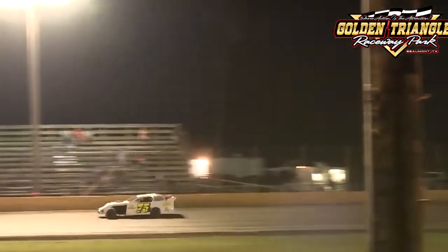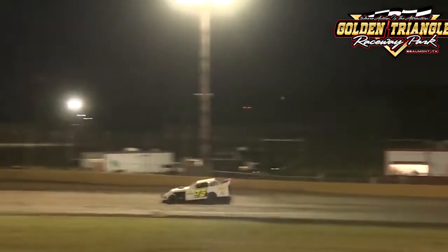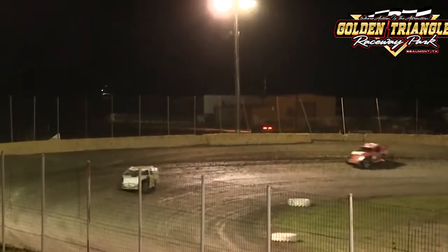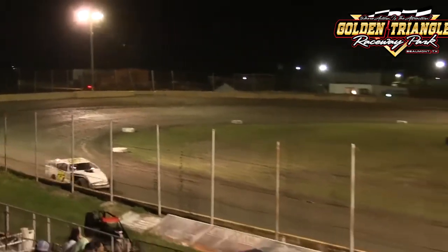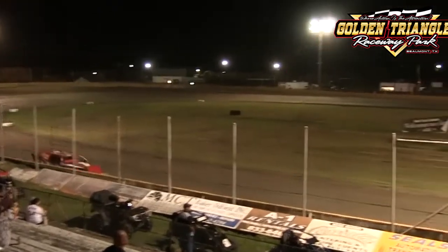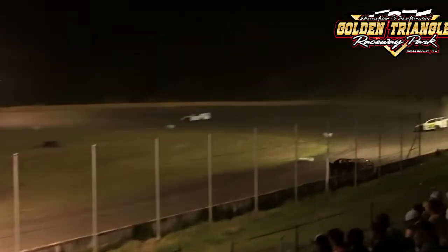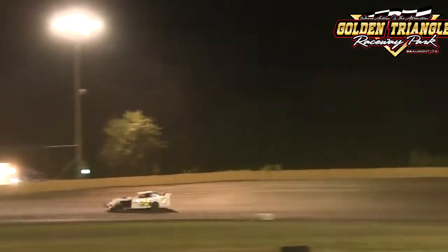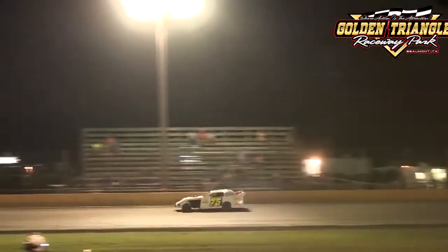Staying strong and smooth, continuing the run out fast, the 75 of Marcus Black. He's now got second place stretched down to about half a straightaway. Gilly has a good corner there in turns 3 and 4 with 2 laps to go for your race leader. Lap traffic may come into play. The 22P of Brittany Owens looks ahead of him on the backstretch.